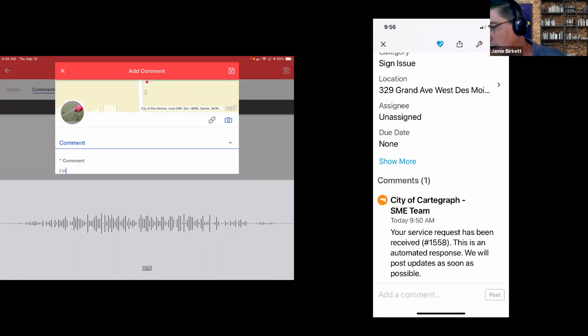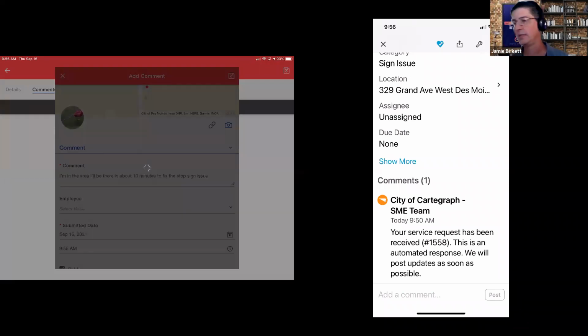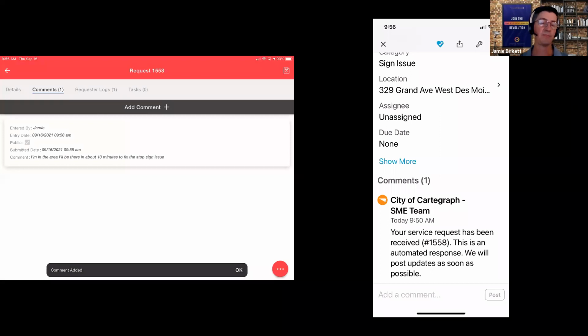I'm in the area. I'll be there in about 10 minutes to fix this stop sign issue. So again, I'm just using the native functionality of my device to help me communicate with the public. I do have the option, and we can look at that a little bit later, but all comments could be either public or private, so we can have an internal dialogue as well with city or county staff.